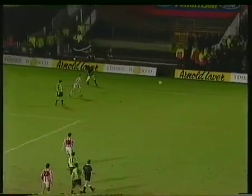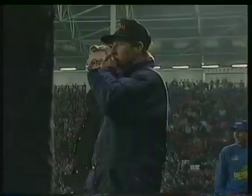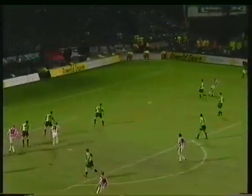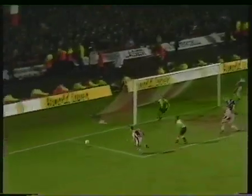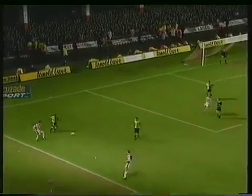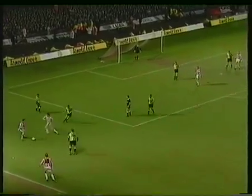You have the feeling, really, that Manchester United should have locked this game up more emphatically than they appear to have done. Here's Gage. Oh, he's missed it, Schmeichel! What on earth is happening in there? Whitehouse. Beasley.